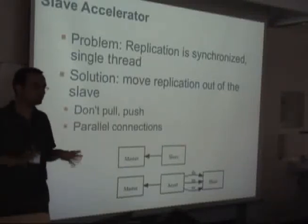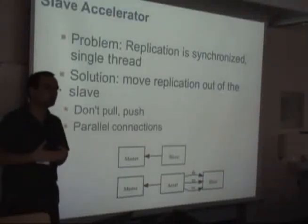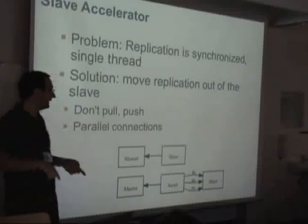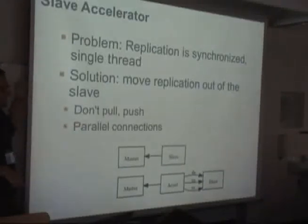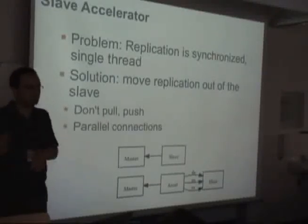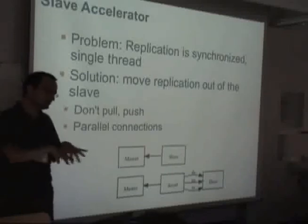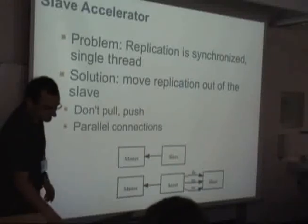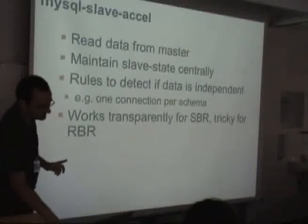It only works if the data can be figured out to be independent, which is usually the case if you have, for example, multiple customers on the same database. Then they usually don't write across database boundaries. That's one way. The other way is what I used here in the example, from Wikipedia, because they only work on language boundaries. They don't write into two languages at once. So what they do is split the languages when they push it down to the slaves into independent connections.